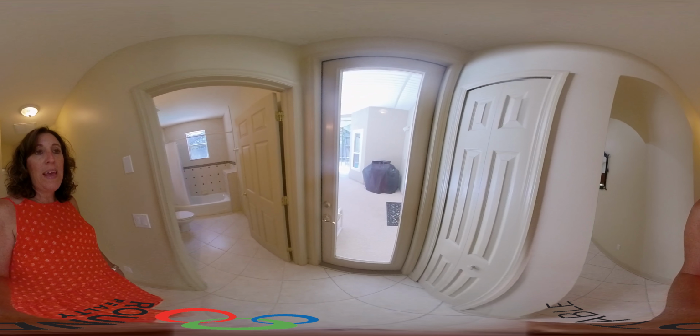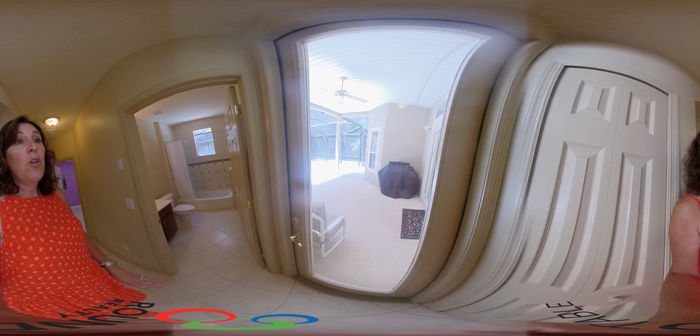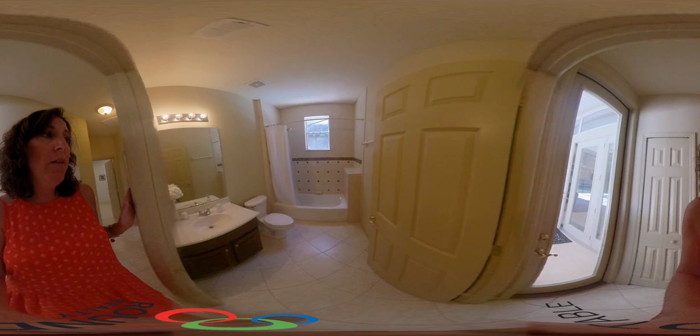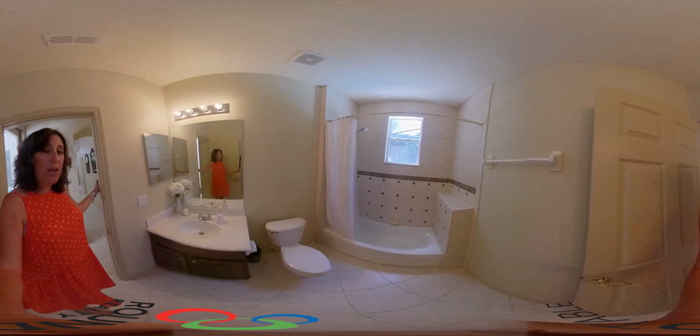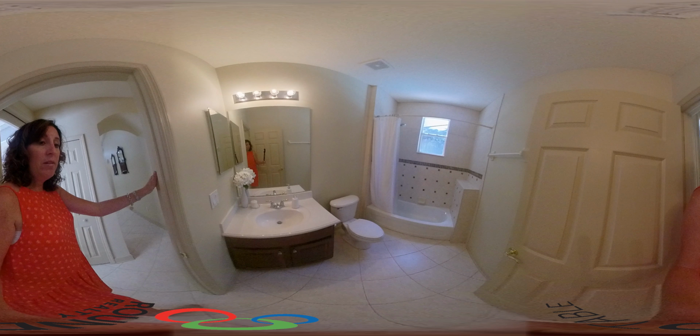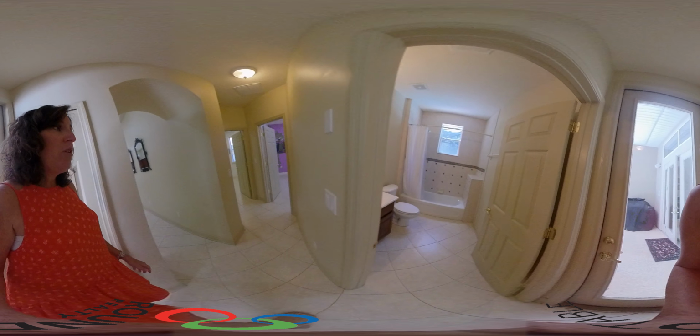So here's a door to the outside. The great thing about this door is that it leads right into where this bathroom is. So it also can be used as a cabana bath, so your guests don't have to traipse through the house with their wet feet when they have to use the facilities.